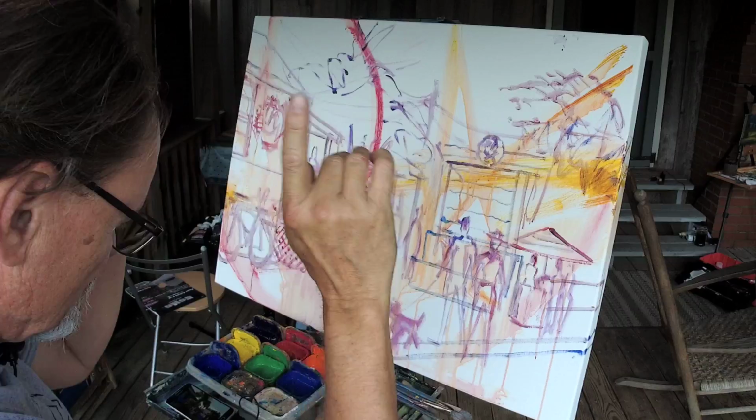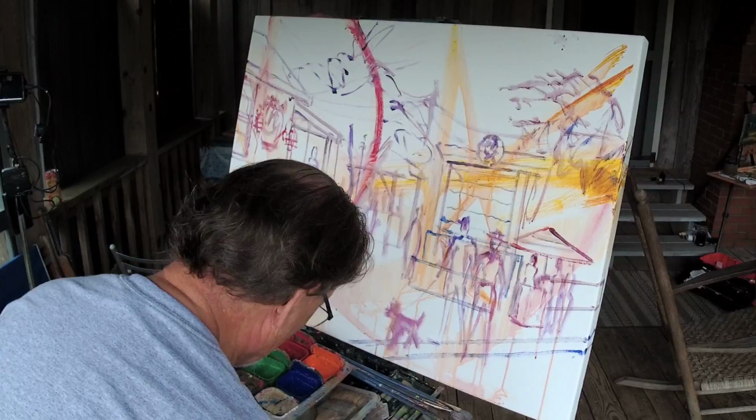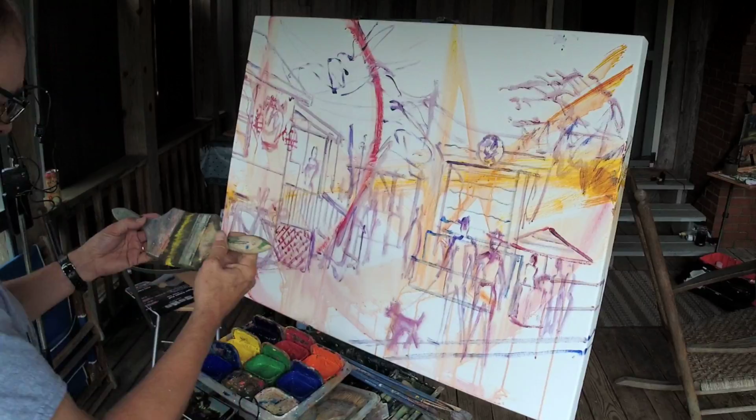Okay, enough talking. Let's do that right now. Okay, so again, let's get back to the photograph here and say, so let's get some clouds up here. Get pure yellow. Okay, so here's some yellow.